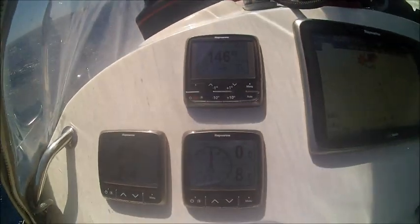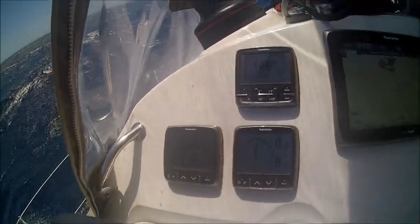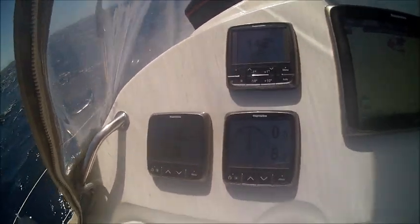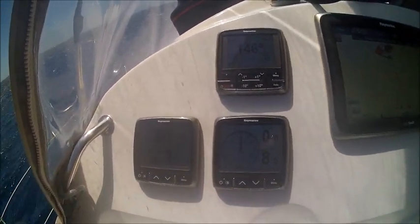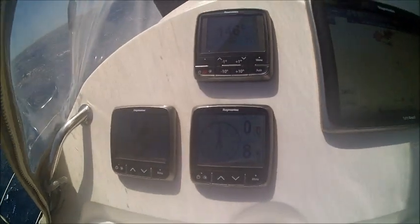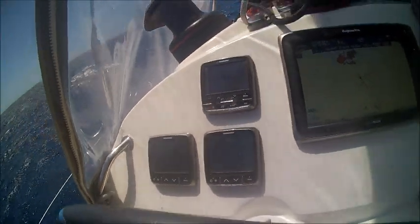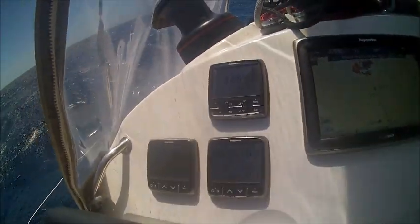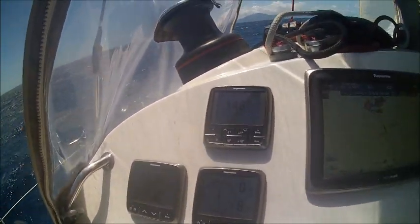At the moment we're doing 8 knots through the water, 7.5 knots over ground, so we've got a little over half a knot of current against us, and as you can see our wind gear's stopped working, so I think we might have a slightly corroded connection at the masthead, which means I'll probably be going up the mast when we reach our destination and giving it a clean up.